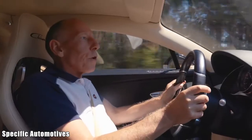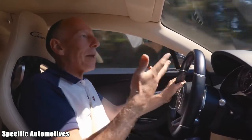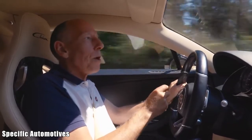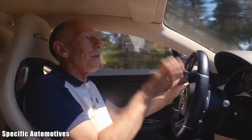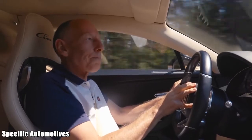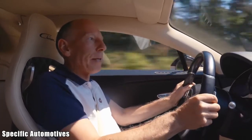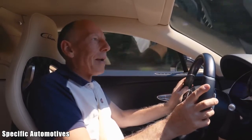So, to those of you who say, yes, but you could make it more powerful or you could make it faster. You can always make something more powerful or faster, of course you could. But to build a real production car that's incredibly easy to drive is the difficulty. So what we've got here is an incredibly fast machine which does pretty much everything you expect of a car. It's a complete package, and that is the remarkable thing.